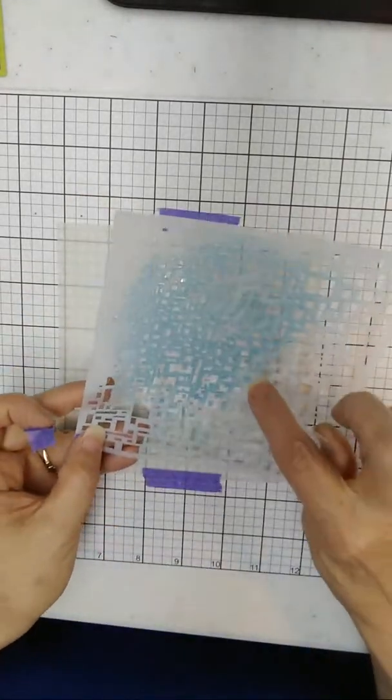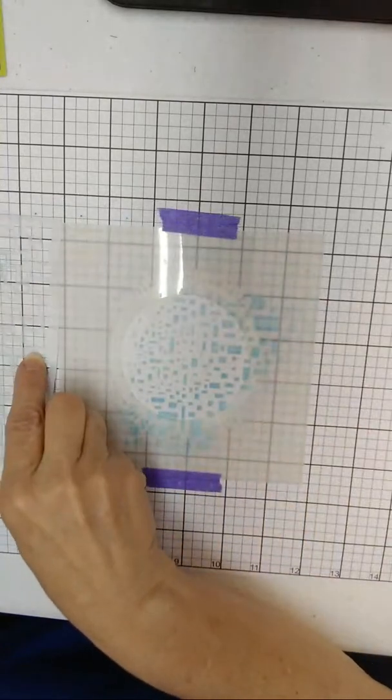We're going to remove that. Now, this is our tiny tangle stencil. We are not done with it, so just set it off to the side if you're doing it with me. To the side, baby. To the side.